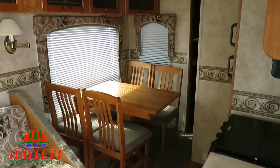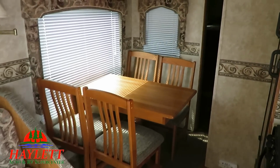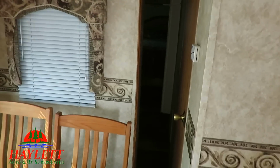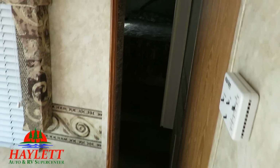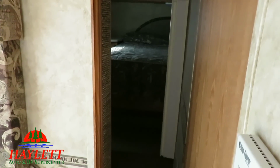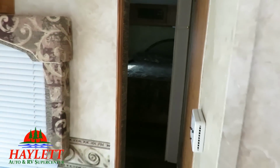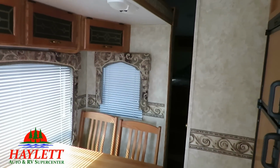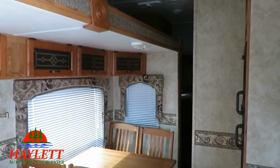You've got your sofa and seating slide over here. When you have the slide closed like we do currently, if you do a little bit of that sideways travel trailer shuffle, you can probably squeeze your way through there to get to the bedroom. The bathroom door is probably not going to want to open with the slide in that position, however.